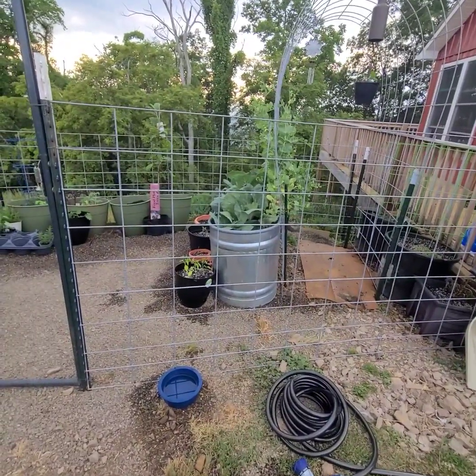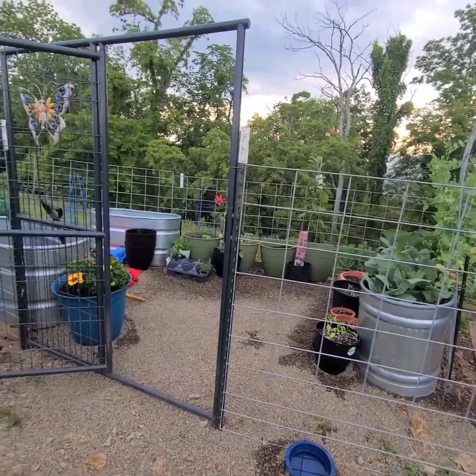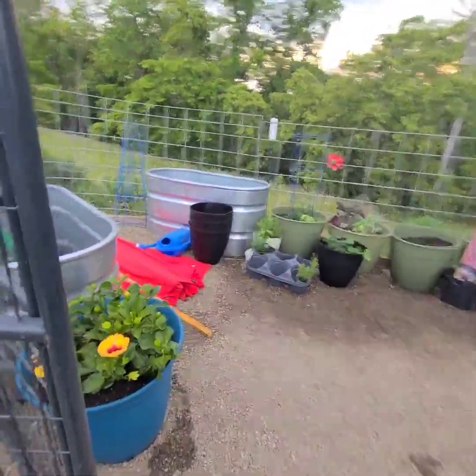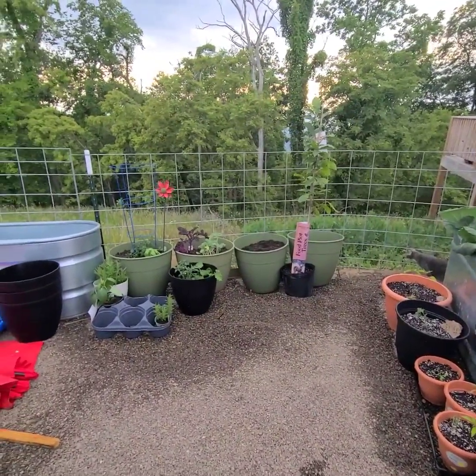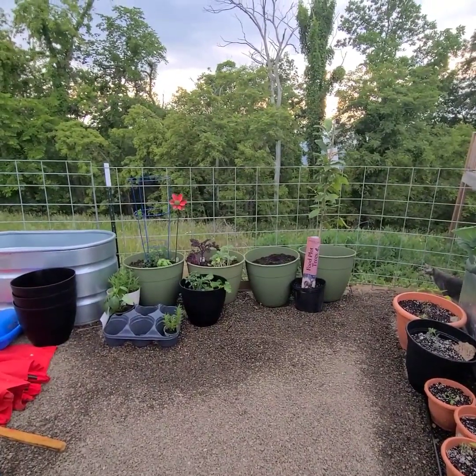I'm quickly trying to get some things done here. I've been gathering planters. I bought a couple planters, bringing them down from other spots all over the yard. Stopped at Lowe's to get a little bit of the good potting soil.